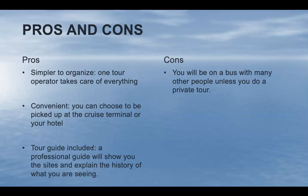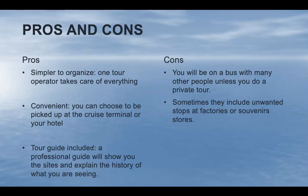Cons: if you are going to choose a group tour, you will be on a bus with many other people, unless you are choosing the private tour option. Sometimes, if you're going on a semi-private or a group tour, there are stops that might include unwanted stops at factories or souvenir stores. That could be a disadvantage if you're not really interested in picking up trinkets or little souvenirs, if you only want to see the sights.